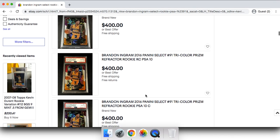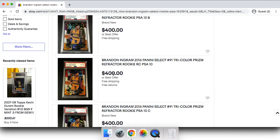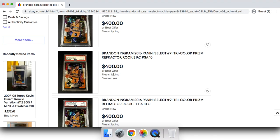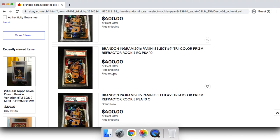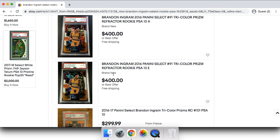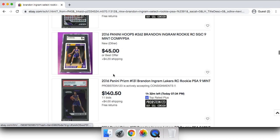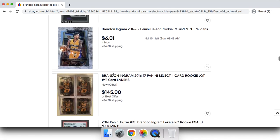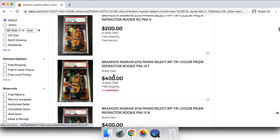And I believe his Select is very undervalued right now. Obviously his Prism continues to rise a lot, but his Select is kind of laying low. So I think it's a very good time to get into some of his Select cards. The Pelicans have been looking very good this season. Zion is healthy, Lonzo's playing a lot better, so they're a very fun young team to watch. I would definitely start to get into some Brandon Ingram Select rookie cards.